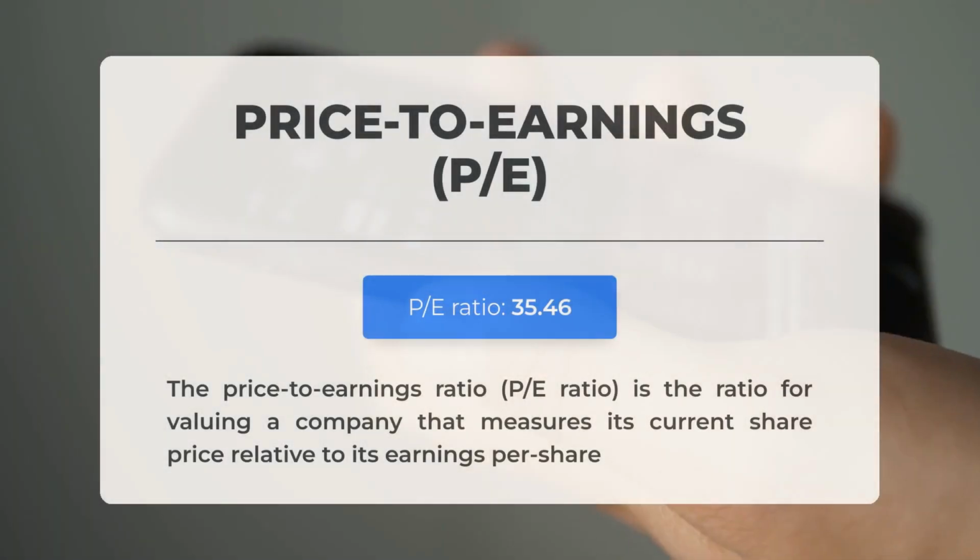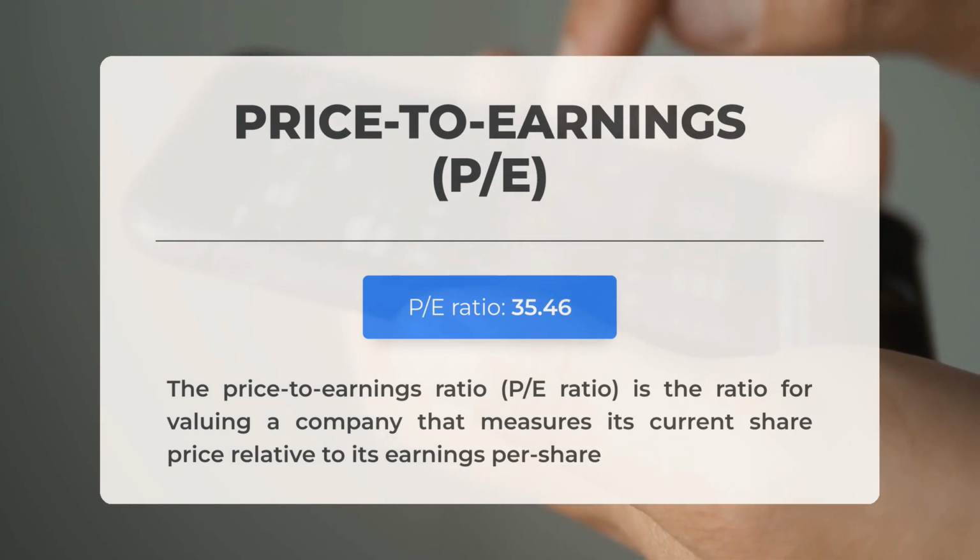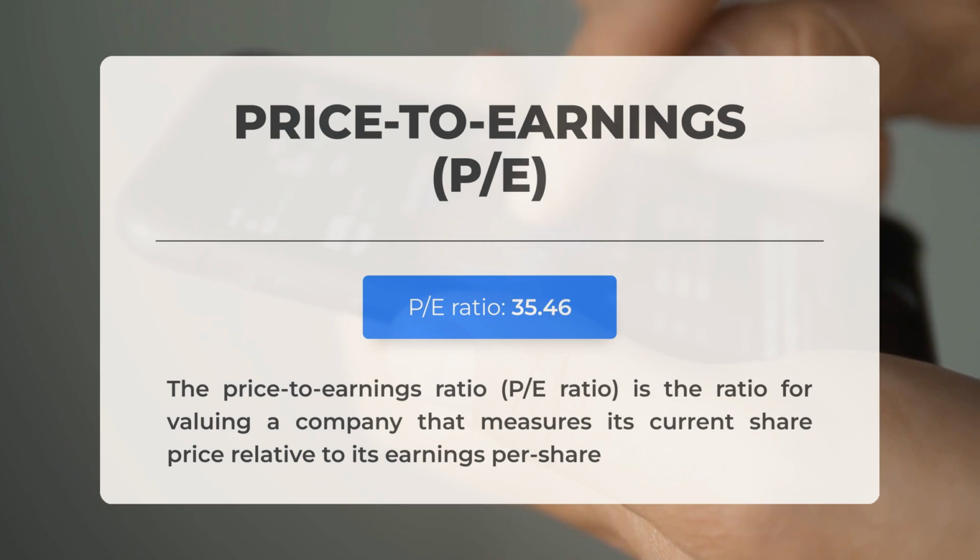Before we dive into the potential trading levels for Apple, let's quickly review some essential fundamental data. First, let's discuss the price-to-earnings ratio, commonly referred to as the PE ratio. This important metric compares a company's current share price to its earnings per share. This PE ratio is relatively typical, often observed in companies with long histories or stable revenue streams.